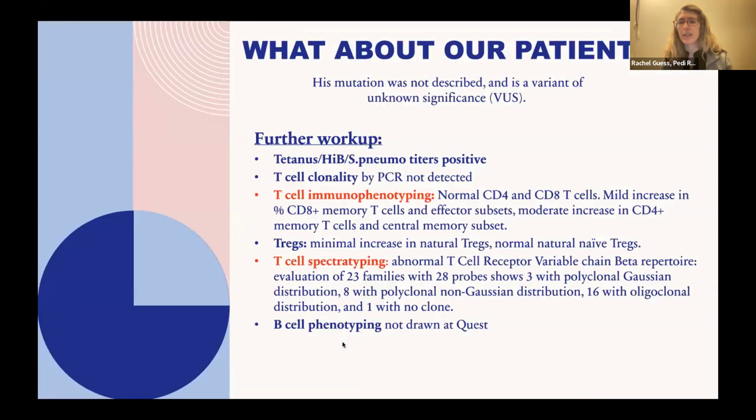So for our patient, his variant was described as unknown significance. It wasn't one of the ones described previously in the literature. We did some further workup on his immune system, and the ones in red were abnormal. His T cell immunophenotyping did show increase in CD8 positive memory T cells, as well as CD4 memory T cells. And then our T cell spectratyping had an abnormal TCR variable chain repertoire. We have been attempting to get B cell phenotyping, but our patient has some social obstacles, and we're planning on getting it with his next visit.